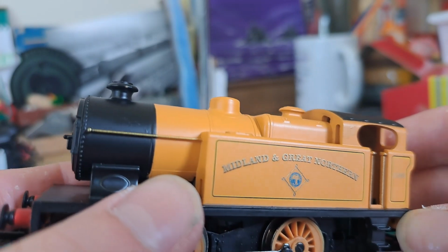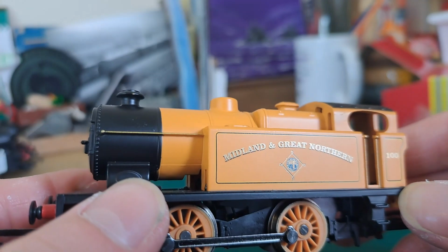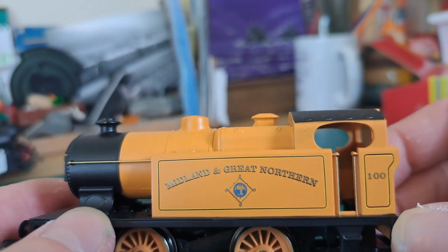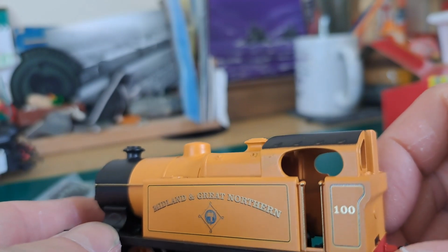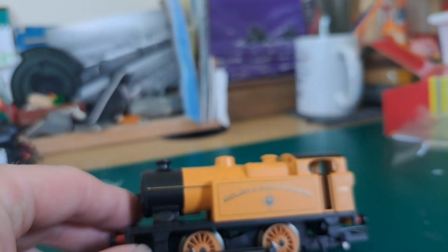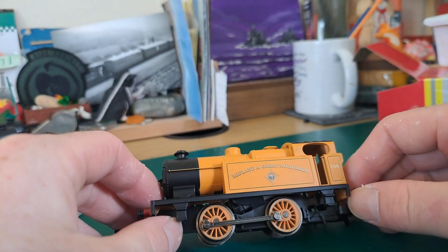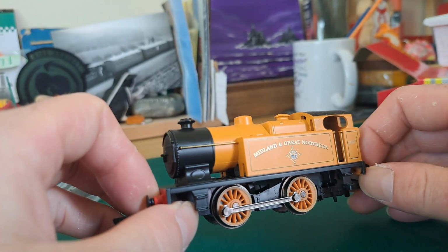So actually, in terms of is this one of the best liveries that this model has been in, I'd say yes, quite possibly. There's a lovely shine. Even the number is nice and shiny, and the lining is nice and shiny. So overall, I can't complain about the actual application of the livery, and the writing is actually very nice.